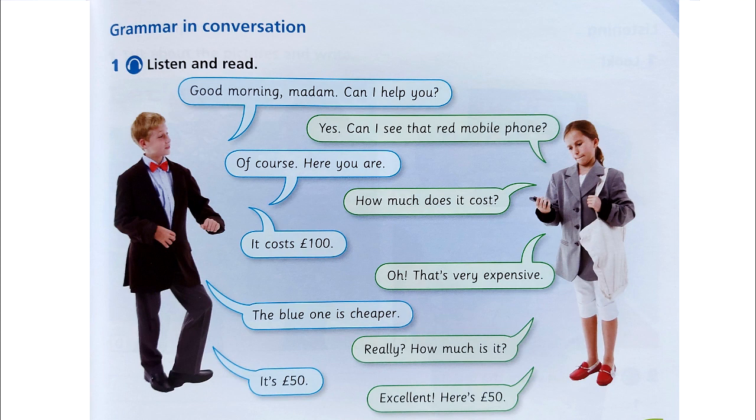Unit 5, page 61. Activity 1, listen and read.